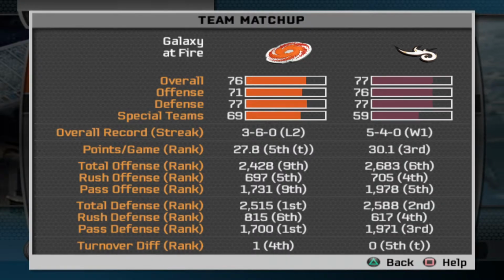For our next week, we have the Galaxy at the Fire coming out first. The Galaxy at a 2-game losing streak.